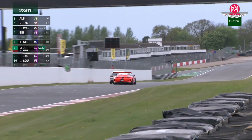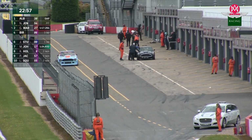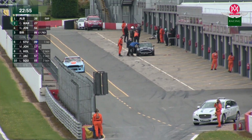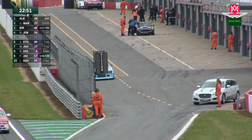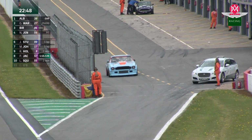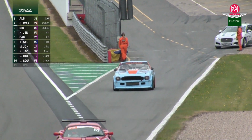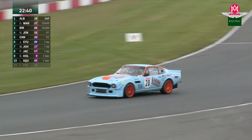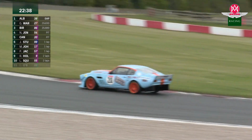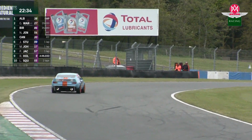There's Gary Wardle, still in third position, and getting away a bit now from Bird in the Nissan, who now comes through. There you can see the Can and Wilson V8 Vantage coming through. Almost looks a bit lopsided, that, doesn't it? Like the right-hand side is a bit lower than the left, but hopefully nothing too much to be concerned about. Turns through the first corner and thunders its way back down through the Crane curves.